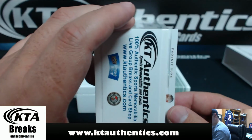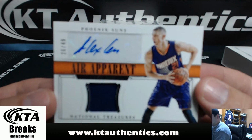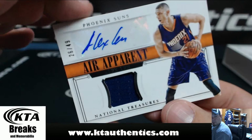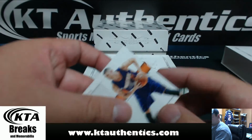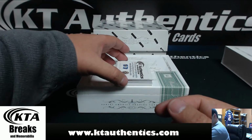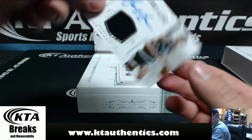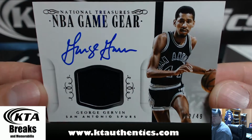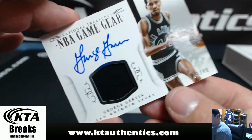Next one. For the Phoenix Suns, heir apparent, Alex Len, 26 of 49. Suns going to Almighty Ben. The next one. For the San Antonio Spurs, single color relic, 2 of 49, George Gervin, for the San Antonio Spurs. Going to Doris.